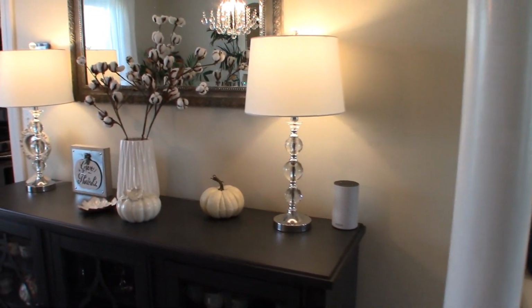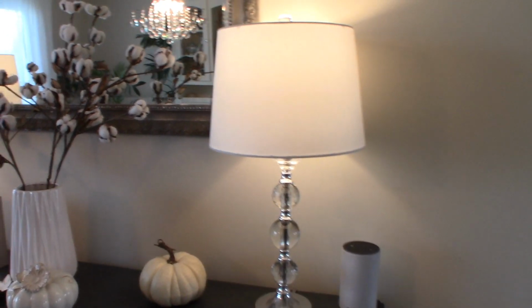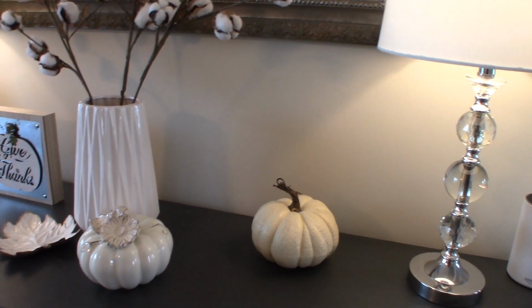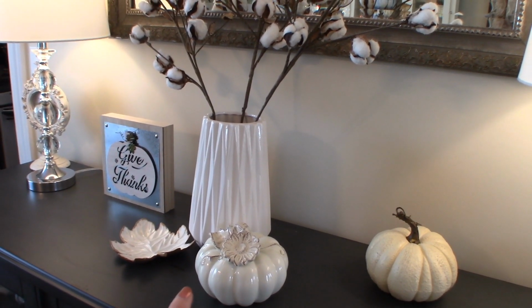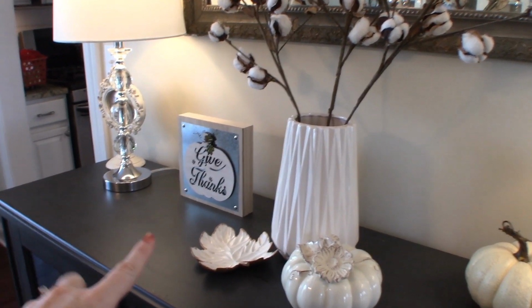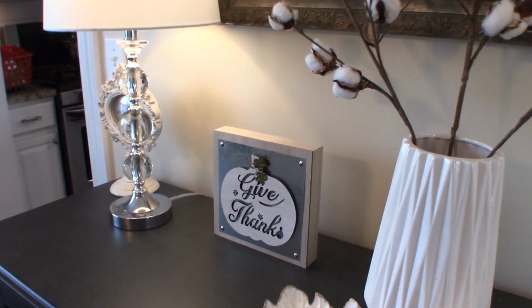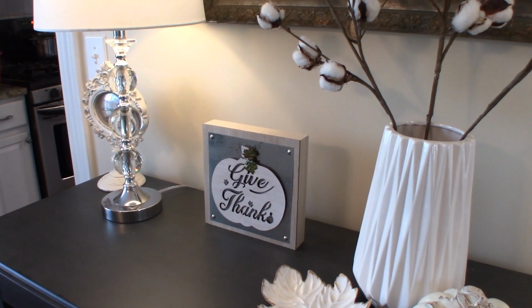And over here on my buffet, these lamps are always here. This pumpkin was from Pat Catan's. It was really inexpensive. This white pumpkin is from Hobby Lobby, and I believe you can still get those from there. And then just the little candy dish in the shape of a leaf, that was from Pat Catan's, as well as the Give Thanks plaque. But you can find stuff like this just about anywhere.